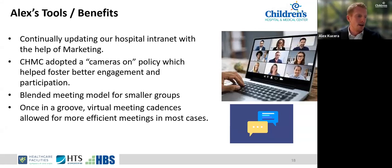Here at Children's, as Eileen had said, we actually adopted a cameras-on policy, as I know a lot of other organizations did. I really felt that helped garner a little more of that face-to-face that you were missing when people were afraid to turn their cameras on. It still made it feel a little bit more like a meeting rather than just flipping through a slideshow as well.